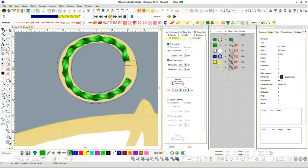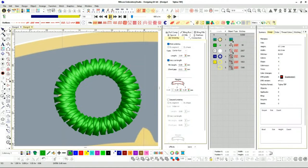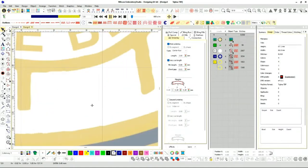All right, so right here, it's doing the underlay. Now it's going to go back, start where, and then end here. All right, let's analyze this part right here.